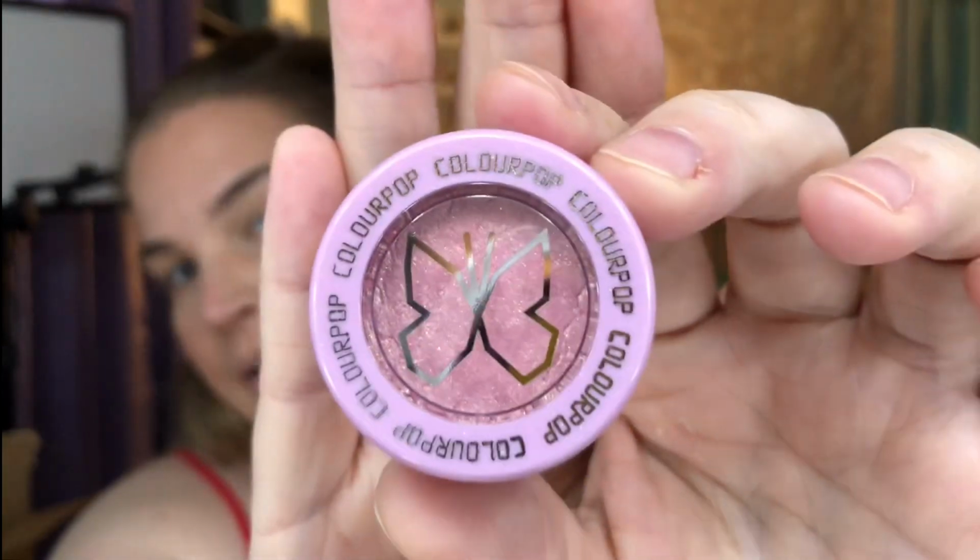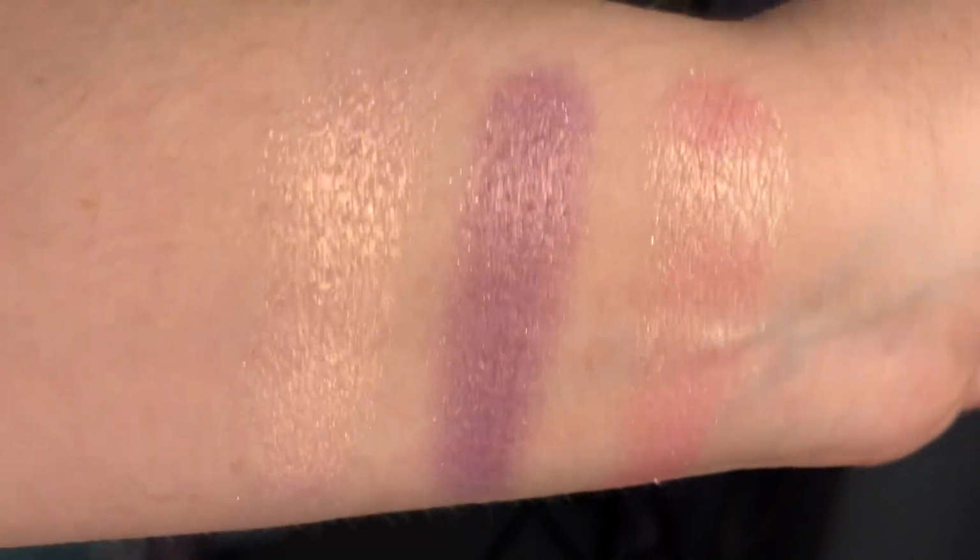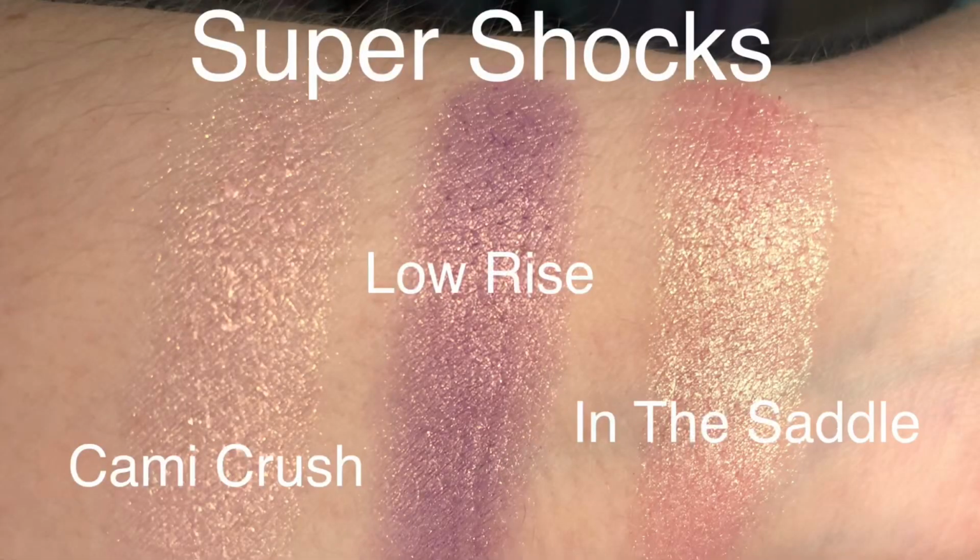And then there were also 3 Super Shock shadows. We have Low Rise, which is kind of like a purpley one. Hammy Crush, which is the lightest of the 3. It's almost like a very light pinky champagne. Last one is In the Saddle, and it's definitely a more regular kind of pinky sparkles. Let me pop up the picture/video of these so you can just get an idea. We're gonna save these until we do our eyeshadow look, and then we'll put some on top to add a little more pizzazz to the look.